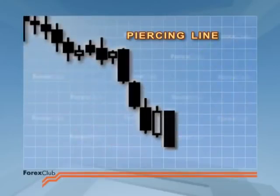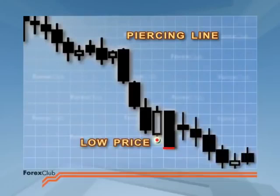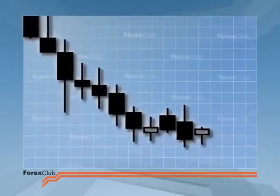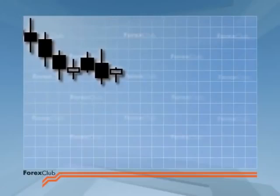However, if our pattern is followed by a long black that closes below the low set by the bullish piercing line, or if the following long black engulfs the white, then a continuation of the downtrend is a distinct possibility. It's useful to understand what's happening behind the piercing line.